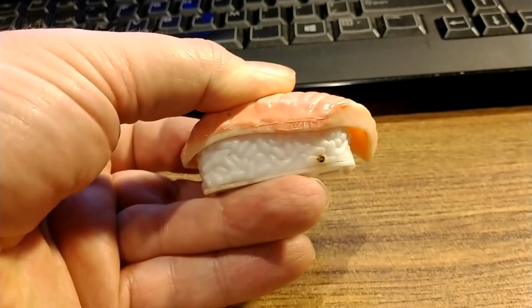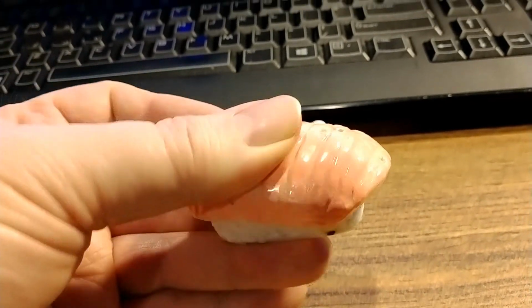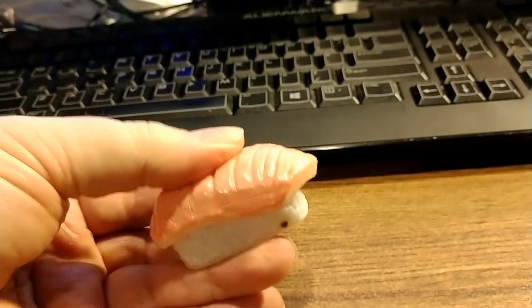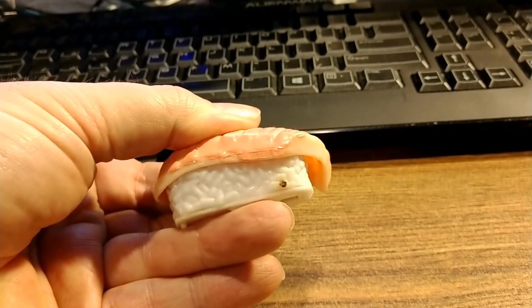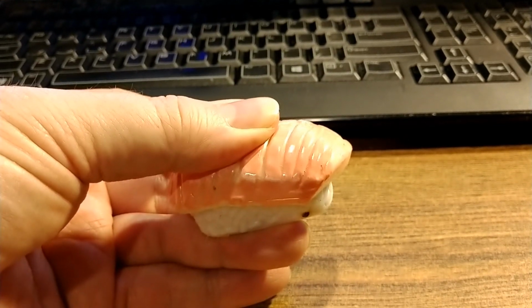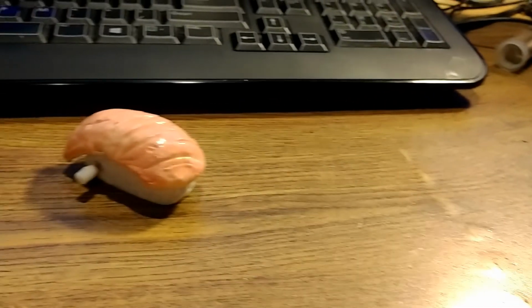So, Mrs. Chuckin and Chuckin Jr. identified this as soon as I brought it home and explained to me that it is supposed to be sushi. Someone made a wind-up piece of sushi.